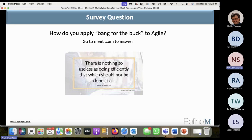So that's a useless thing that the team has done. There is no use. All the effort that they put is useless. Somebody needs to figure out what the team should be working on.